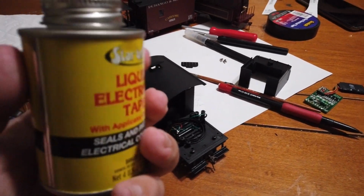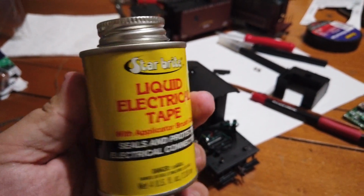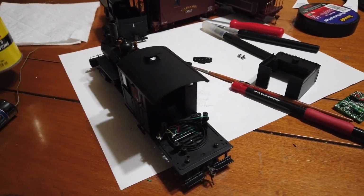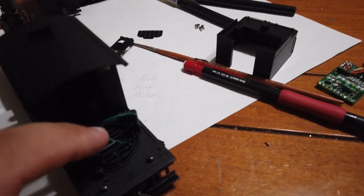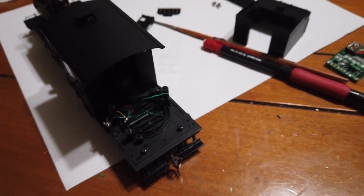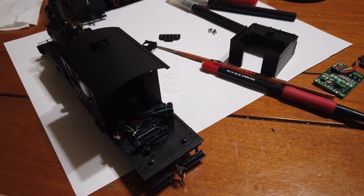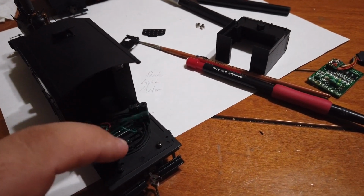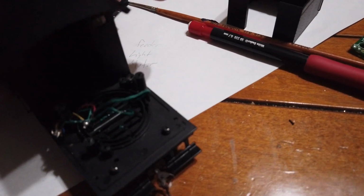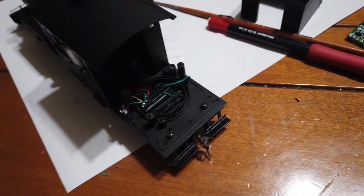So I went and got this liquid electrical tape from Home Depot. This one is green. I accidentally bought green. I meant to buy black, but oh well. So anyway, I coated the wires with this green rubber stuff, and that insulates it. It'll take another 24 hours to fully cure, but it'll stay flexible, so that way these wires can move, because the truck underneath slides around, and the wires will need to move around inside this little cavity here.